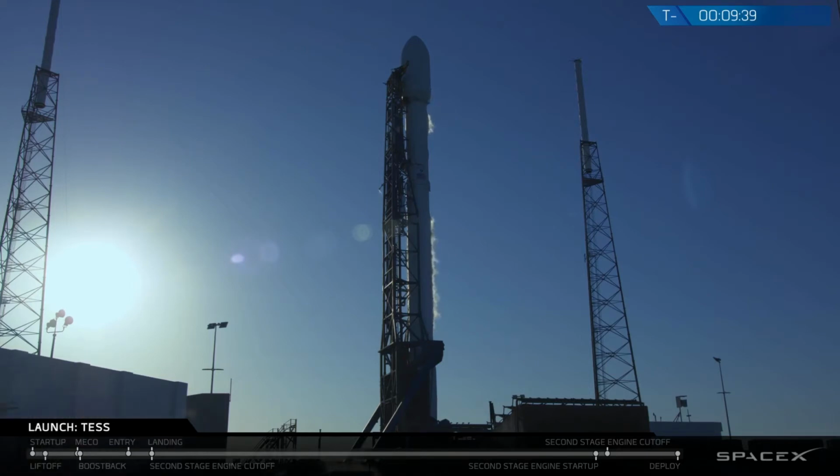Now, following successful deployment of the TESS spacecraft, this is going to be the 52nd Falcon 9 launch, the 24th Falcon 9 landing if we're successful today, and SpaceX's 8th launch this year.